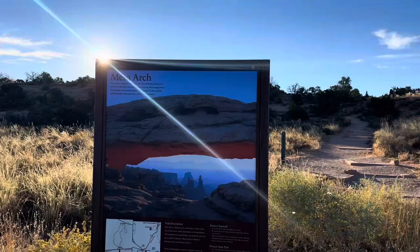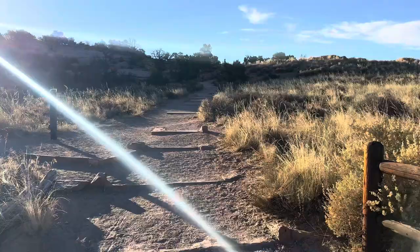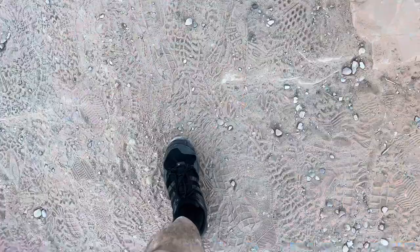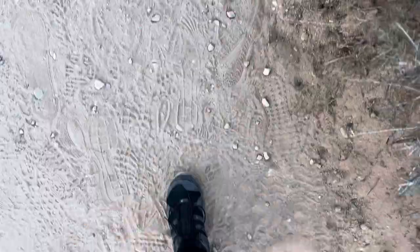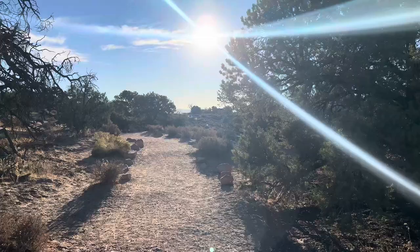There's parking spots up here. Actually, there's a lot. There's just a lot of people here. Pretty sure this trail is just a tiny loop, and it's not even a mile. It should make it a pretty easy hike. Boy, that sun is really putting a line through the camera.